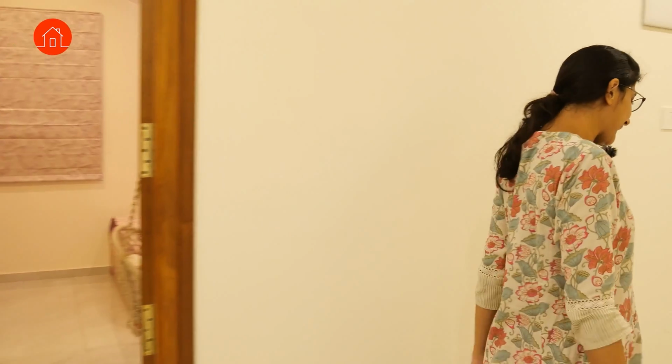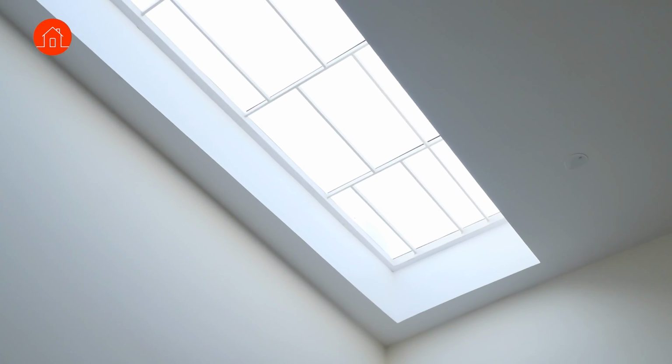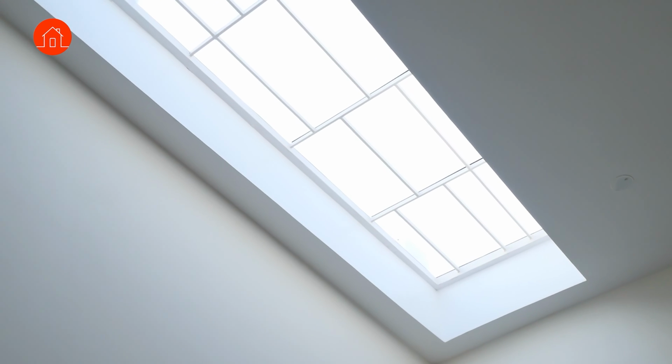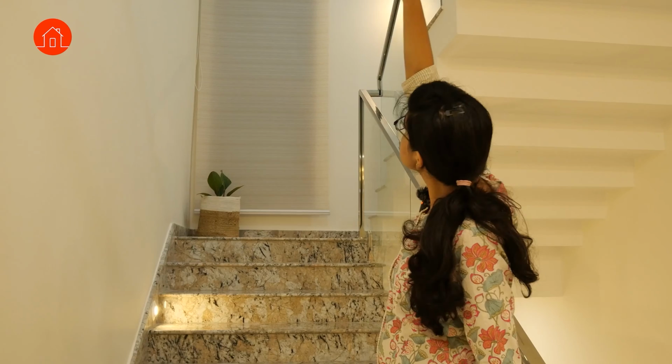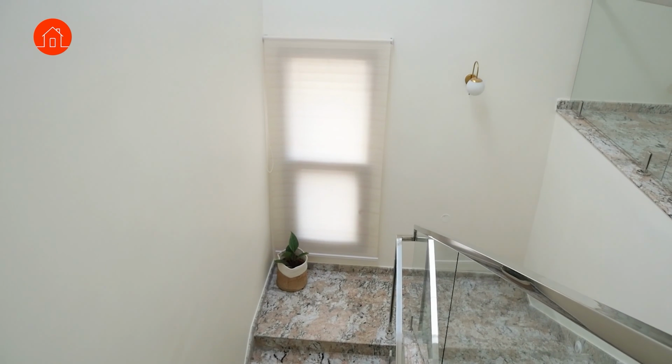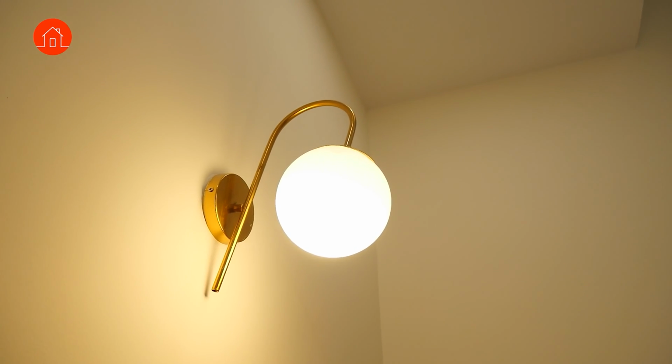So we are moving towards the headroom, which has a very special feature, which is the skylight. Let me show it. We have a beautiful skylight here. In the night you can have the moon view here. In the afternoons you see the sun right on top. And apart from that, this dimension of the skylight flows into the window dimension, which is on both the floors, with the spear light again on both the floors on the right sides.